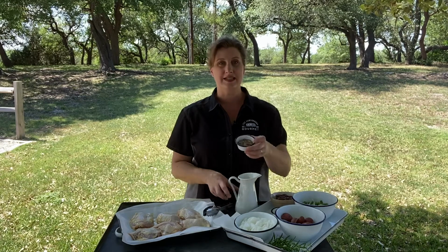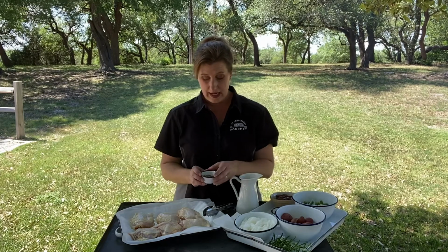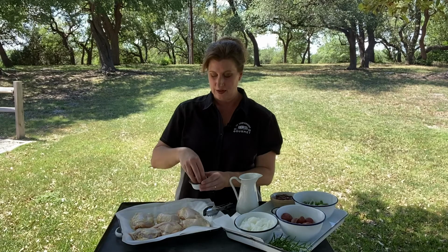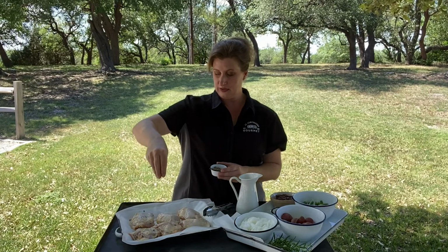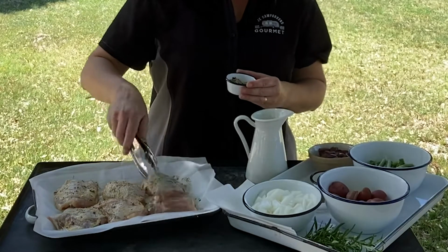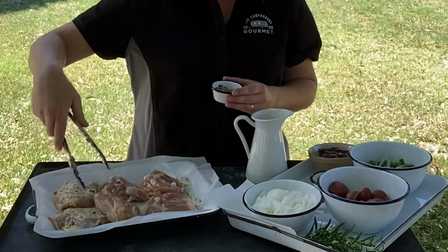I've mixed up a seasoning blend with rosemary and dried lemon, oregano, salt, pepper, a little bit of red chili flake, and some garlic powder. Those great Mediterranean flavors. And I'm just gonna sprinkle it over the top. Now we're gonna flip these over because we want our chicken to be seasoned on both sides.